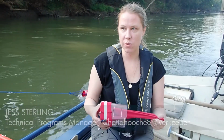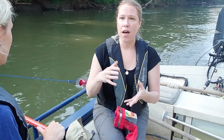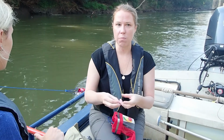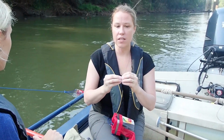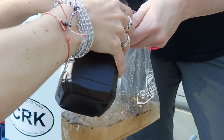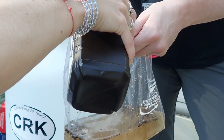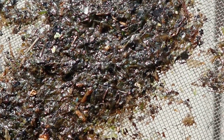For microplastics. So that's different than pieces of trash in the river. The pieces of trash are like the bottles and the bottle caps and the plastic bags and the big pieces. But what's happening is that the flow and the sediment and all that stuff that's in the water is breaking down the plastic into smaller and smaller fragments. And so we're looking at pieces of plastic that are about 5 millimeters or less. 5 millimeters is about half the width of your baby fingernail.